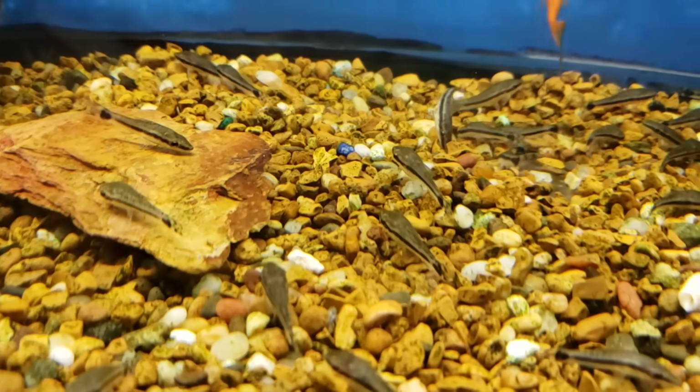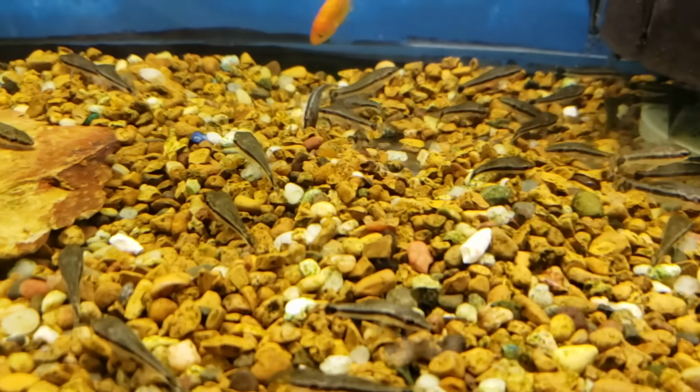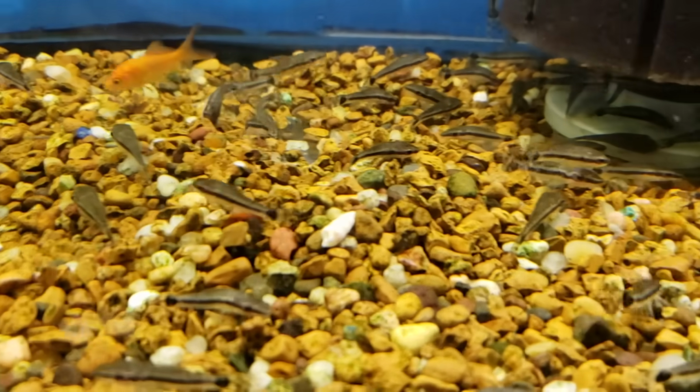This is where a good quality algae wafer comes in. We recommend the cat scrapers from Extreme. These are great because they have everything your algae eater needs when there's no more algae in the tank.